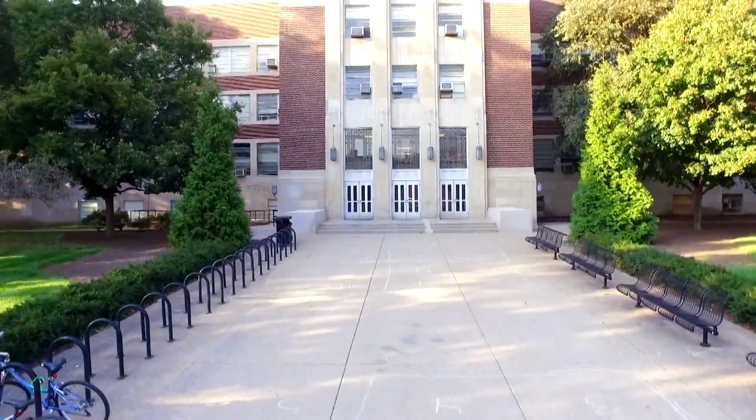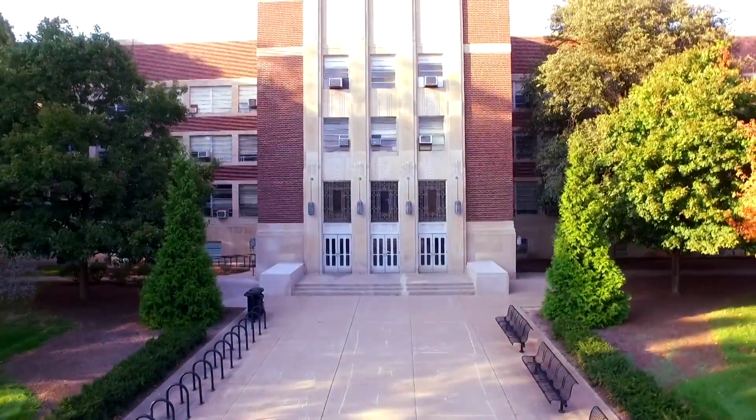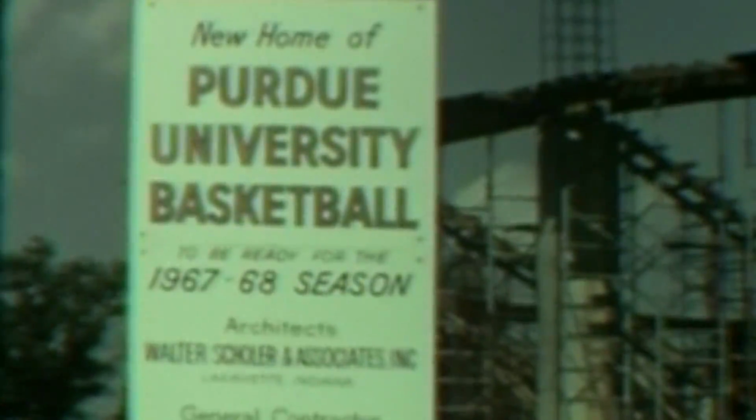Before Mackey Arena was built in 1967, Lambert Fieldhouse was home to the Purdue Boilermakers. Under the reign of legendary head coach Ward "Piggy" Lambert, Purdue boasted a total of 16 All-Americans, 31 first-team All-Big Ten selections, and one of the all-time greats, the 1932 National Player of the Year, John Wooden.